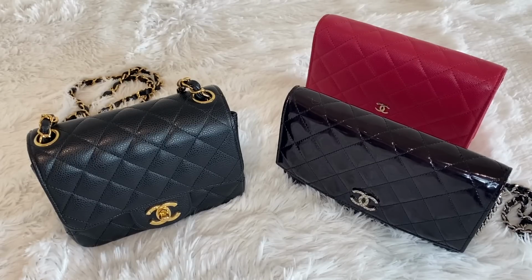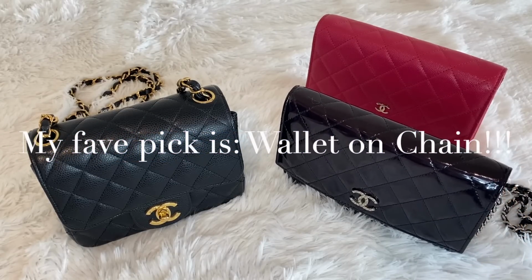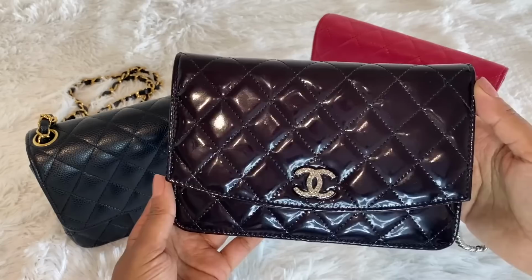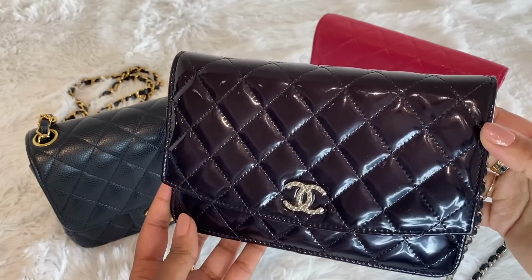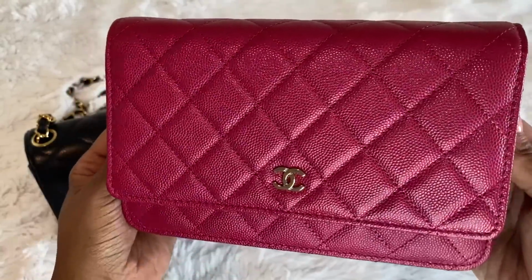And finally, I'm sure you guys can tell by now which bag I favor more because I have two of them. I do love the WOC style more just because it makes me happy when I wear it. Like I said, it gives me a chic, minimal, effortless look when worn casually, and when I need to dress it up, it comes through perfectly. That kind of versatility is what really attracts me to the WOC style. And it's just so fun getting it in a pop of color also.